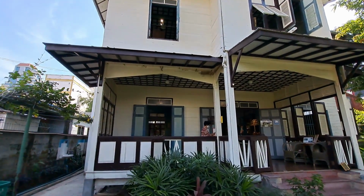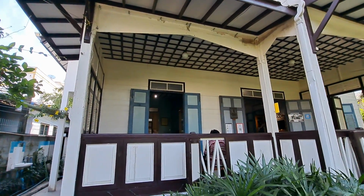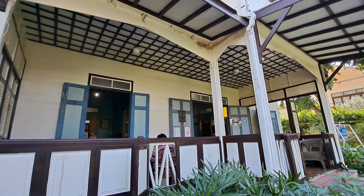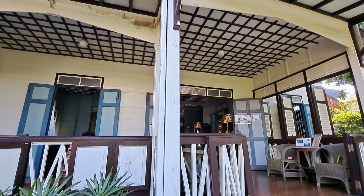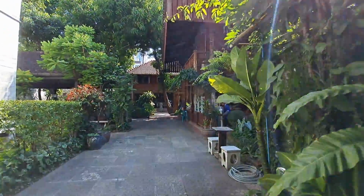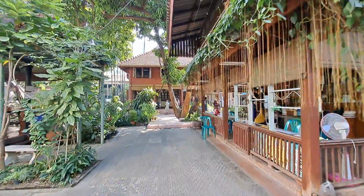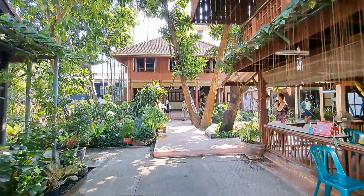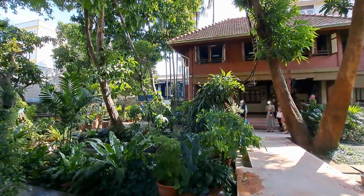Very nice elderly lady here, and she can organize the visitors. Traditional Thai houses. Garden.